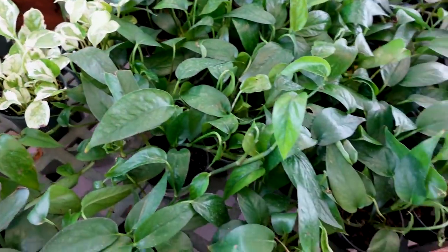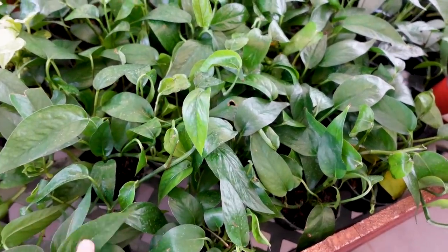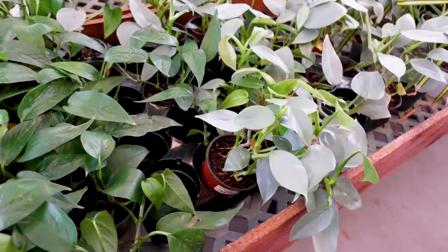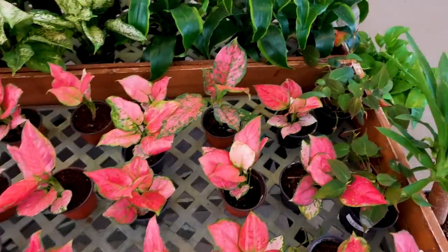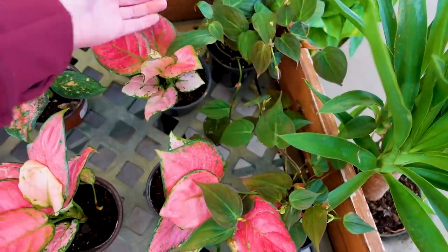But then we've got some more Baltic blues over here. They are looking a little bit bluer over here than the ones we looked at before. And then some smaller philodendron silver swords. And these are only $25. That's a little bit more reasonable, I feel like. And I just spotted some philodendron micans hanging out over here.